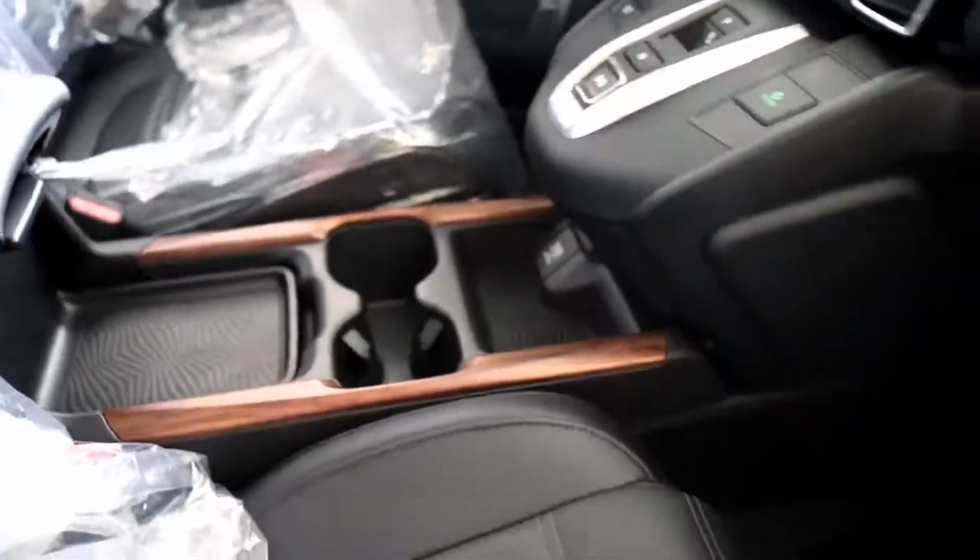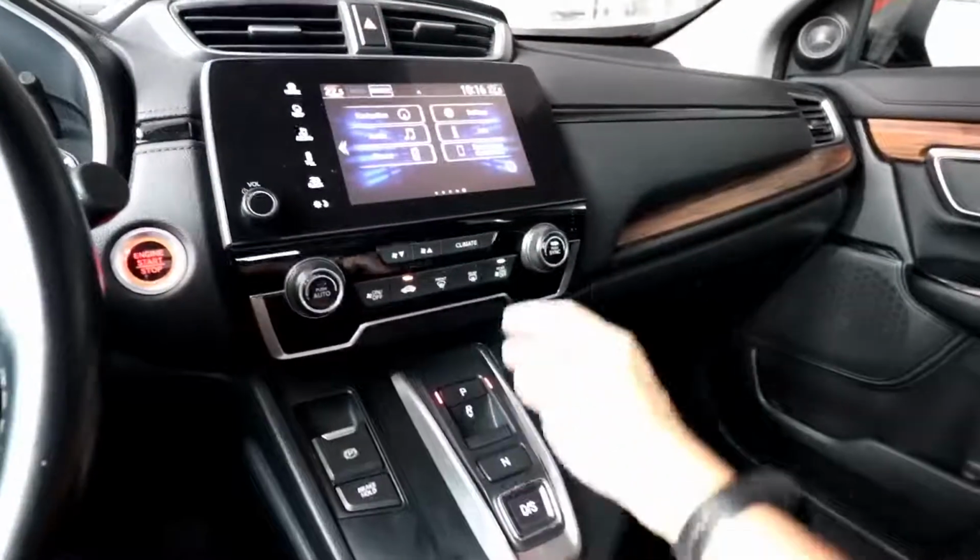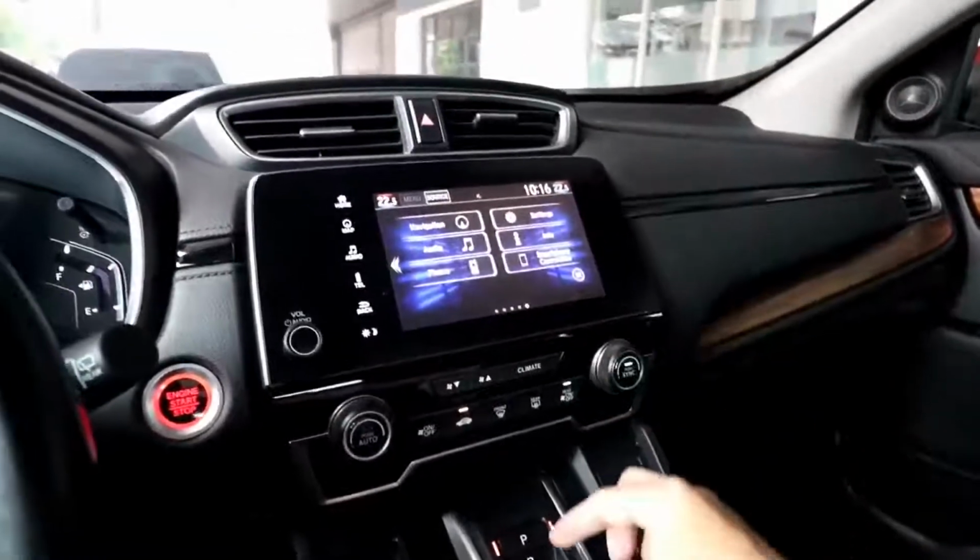Okay, and you have the usual center armrest right there, which if you want to open it, you will see a cavernous storage right in the middle, and that should store some of your bigger items like cameras and stuff. The CRV also comes with a reversing camera that can be found in the infotainment screen.